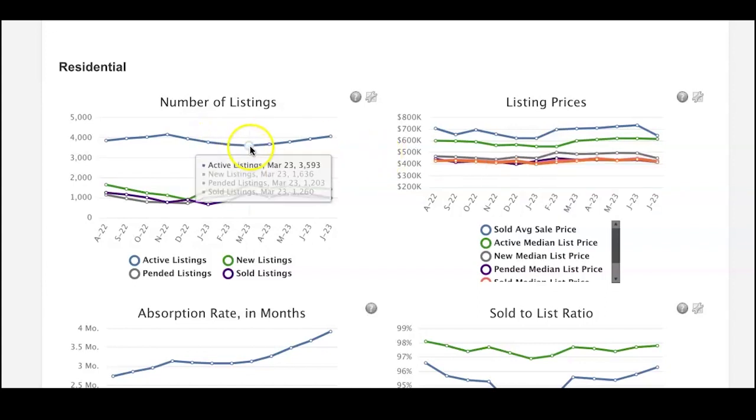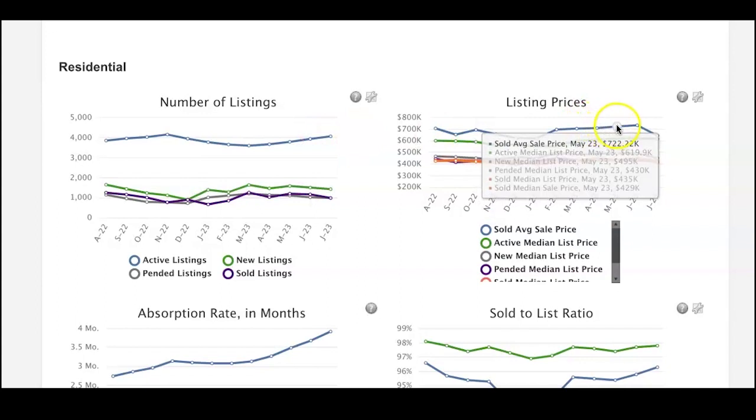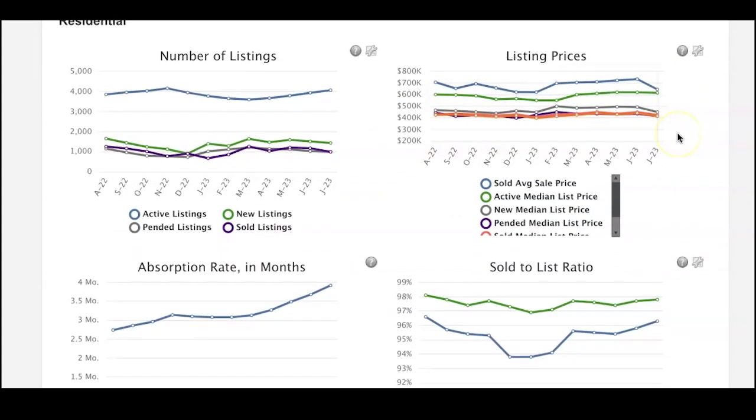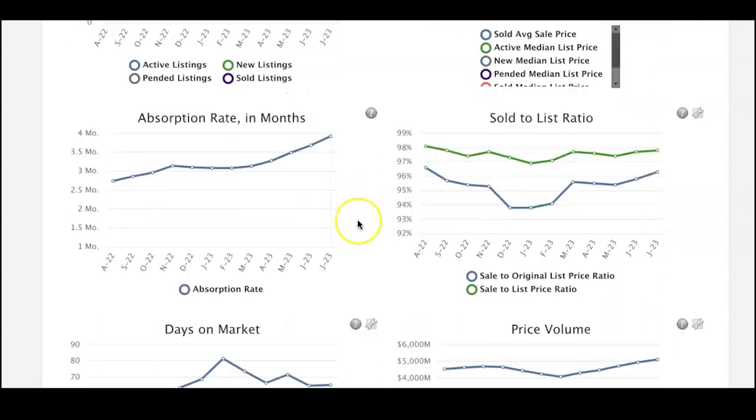So as you can see, the listings are increasing slightly. List price had gone up, but for the last months, from June to July, they have come down. And the absorption rate is increasing, and we are sitting right now at a 4 months absorption rate, but that is reflecting July's data. So remember, we are in the middle of August. We're going to have to see what happens next month.